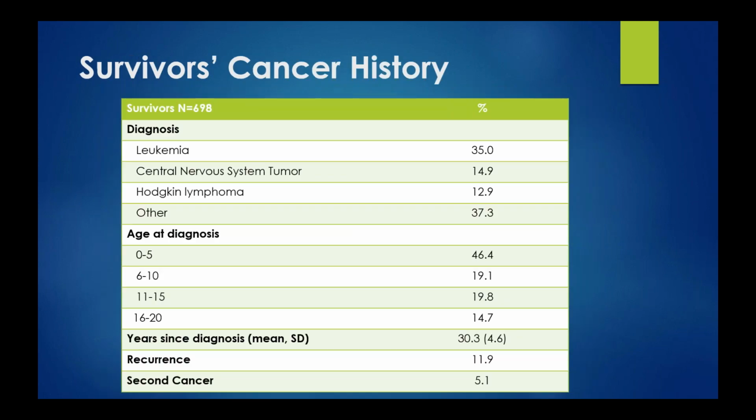So we looked at their history. A third had a leukemia diagnosis, which is the most common form of childhood cancer. Half of the sample was under age 5 at the time of diagnosis. There's a mean of 30 years since diagnosis, and just less than 20% had had a recurrence or second cancer.